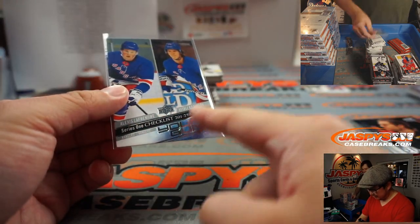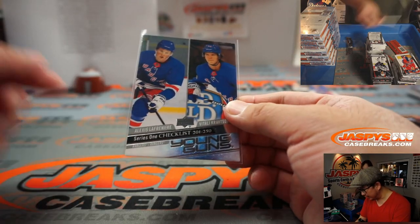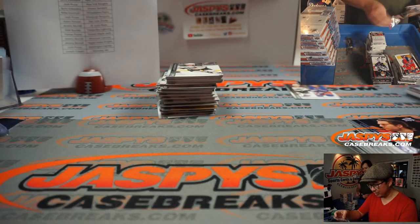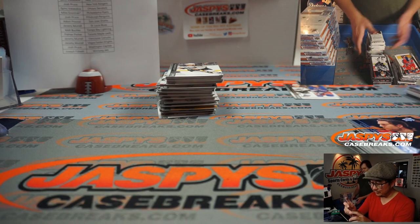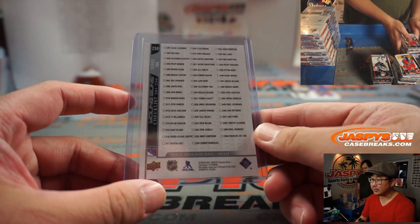All right. This is going to be a left-right randomizer, but obviously those are both Rangers, and this one has Alexis Lafreniere on it. He's the number one overall pick for the Rangers. That goes to Josh Proust, picked up the Rangers. There you go, Josh.